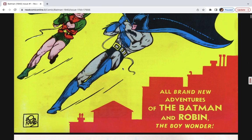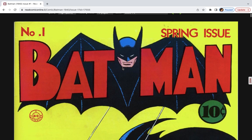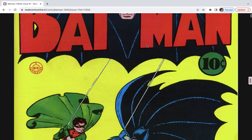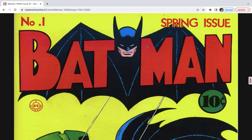It is a very huge issue to the Batman lore, and so we're going to be looking at this one today. In particular, this will be the first part of 3, because at this point in Batman's history, what they did in the Golden Age is they would not just print one story, they would print multiple stories. And so I'm going to cover those important stories today.